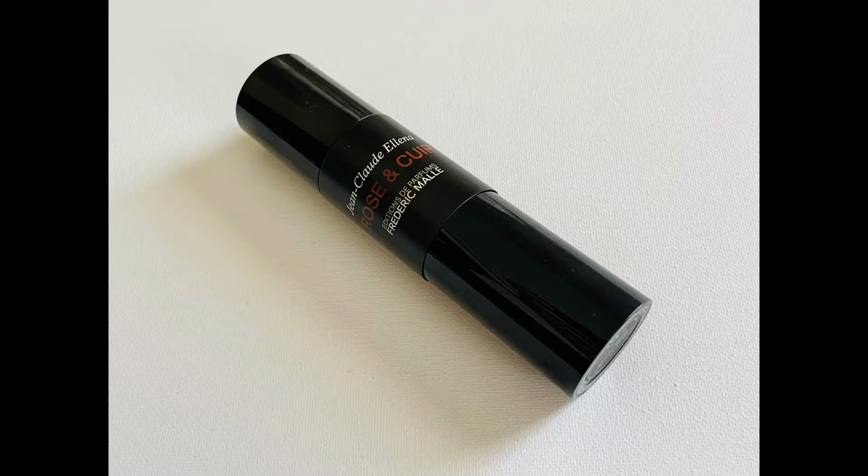And the next one from Frederic Malle, this is another Jean-Claude Elena. This is Rose et Cuir. Now this is another one where the name might be debatable depending upon whom you speak with, because this is much more geranium and vetiver to many noses than it is rose et cuir, or rose and leather. Once again, that relationship that develops between geranium and vetiver, that interplay, that synergy that takes place, makes for something really robust, and that is in spades here in Rose et Cuir.